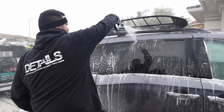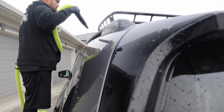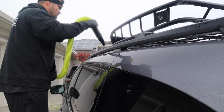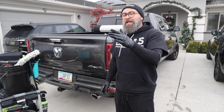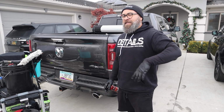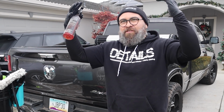I started with the interior first around 9 o'clock, and the forecast was saying it was supposed to rain around 11. By the time I got to the outside, as soon as I did the drying aid and got to the final rinse, the rain started coming down. So I dried up as much as I could. I blew off as much as I could. But as I was doing the final wipe down with the bead maker, it started sprinkling. So I did the one quick wipe down, put the tire shine on, and as soon as I was done, it was sprinkling heavily all over the entire car.